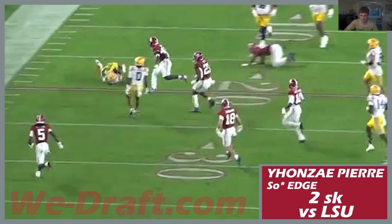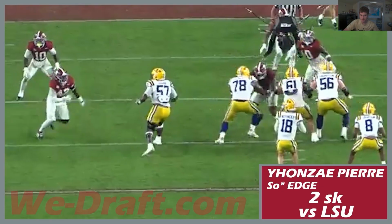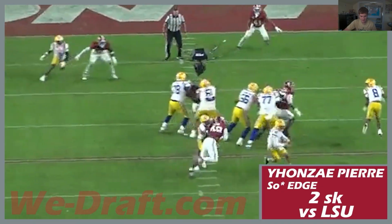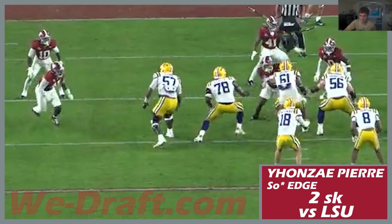This next time, this is actually the play that might have ended Garrett Nussmeier's career in college football. He got benched after this. We're going to talk about Yhonzae Pierre. I'm going to talk about Nussmeier for a little bit after, but just that first step. It's that first step, and then the explosiveness, and then the way that just turns into strength.